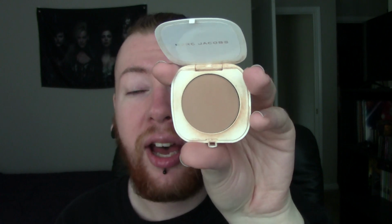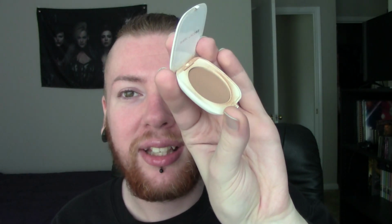And as you guys can see, I have used this guy quite a bit, but when you look at the size to try to see the divot in the pan, it doesn't look like I've used it that much. And I wound up learning through seeing people with the full size of this who use it regularly, this bronzer will last you forever.